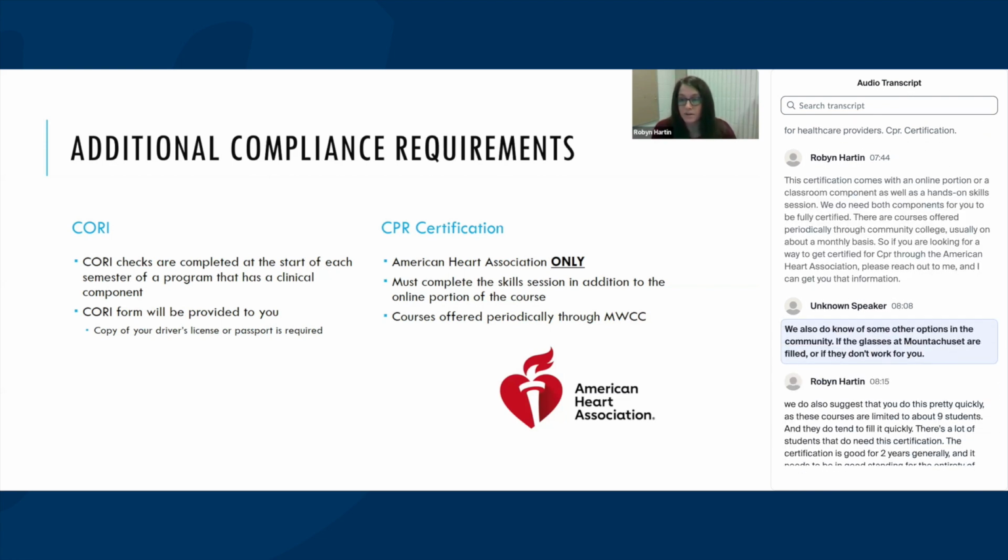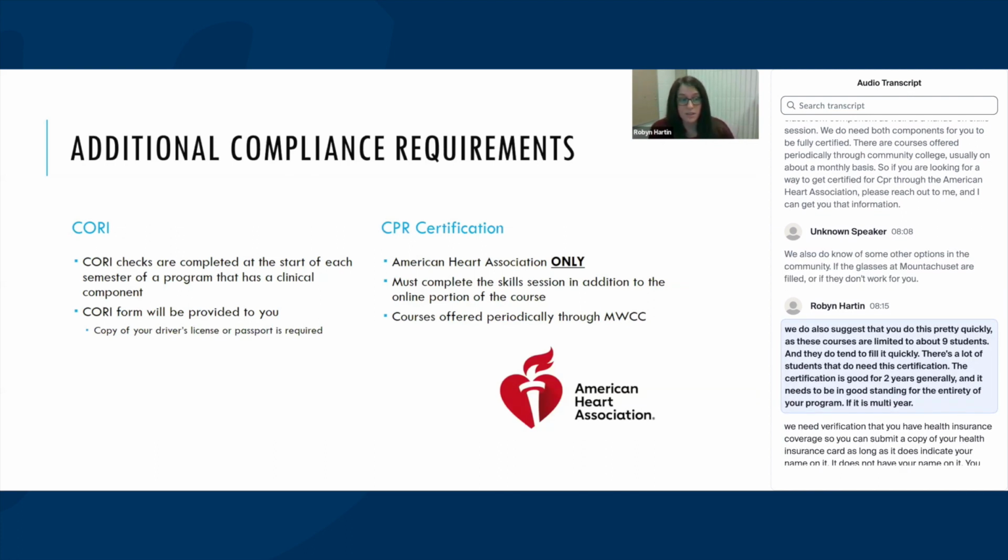We also do know of some other options in the community if the classes at Mount Wachusett are filled or if they don't work for you. We do also suggest that you do this pretty quickly, as these courses are limited to about 9 students, and they do tend to fill up quickly. There's a lot of students that do need this certification. The certification is good for 2 years generally, and it needs to be in good standing for the entirety of your program if it is multi-year.